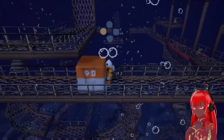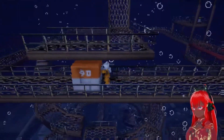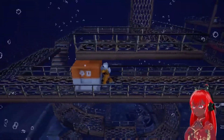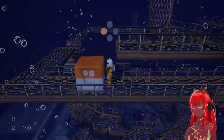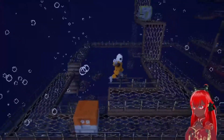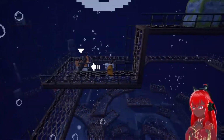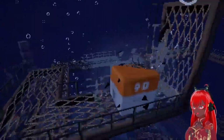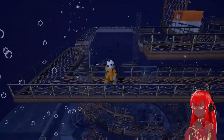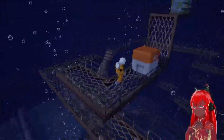Why even bother taking the thing off if you can just... Or, why bother putting it back on if you can just breathe underwater? It doesn't make any sense. And then putting the thing back on, I mean, wouldn't you just get water inside of the helmet too? And inside of the suit?